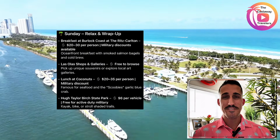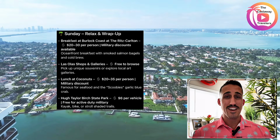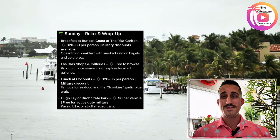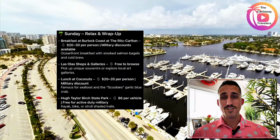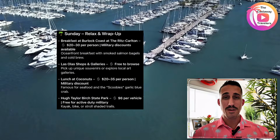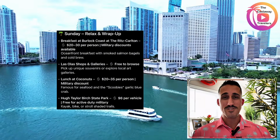Next, I want you guys to check out the Las Olas shops and galleries, which are 100% free, easy to browse, and easy to enjoy. You can pick up some unique souvenirs along the way for your family, as well as explore some of the local art galleries. Next, I want you guys to have some lunch over at Coconuts, which goes for about $20 to $35. Also offers a military discount and is famous for its seafood and the Scooby's garlic blue crab. So definitely check that out.